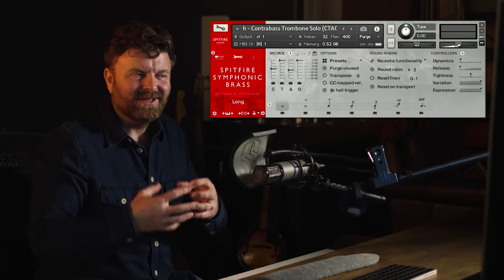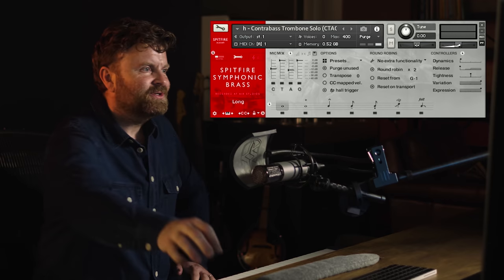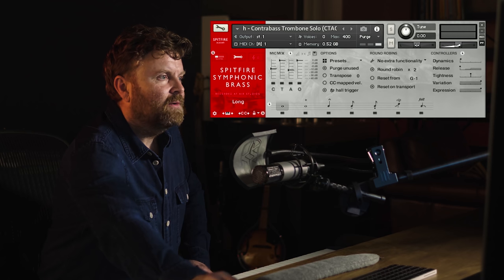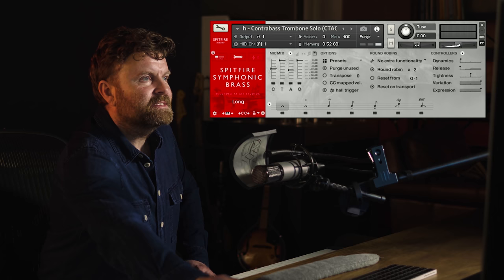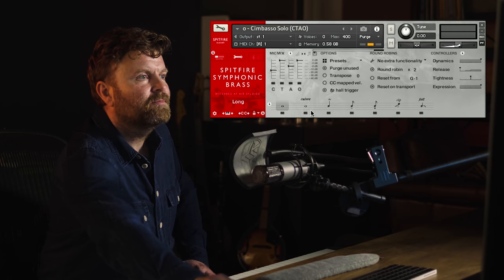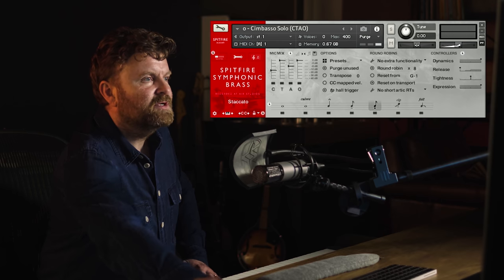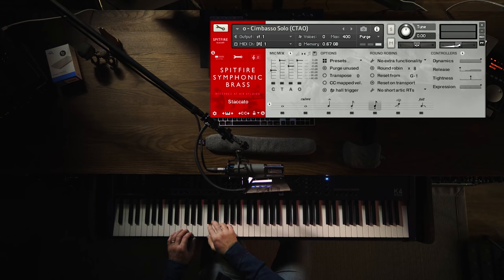That's a great sound. It's got its own kind of unusual texture in there. I really, really love that. Now, while we're on trombones, let's load up the cimbasso, because this is a really fantastic instrument and one that you might not be familiar with. So let me first show you what it can do in terms of its kind of aggressive nature.